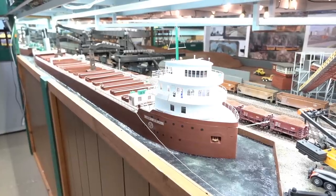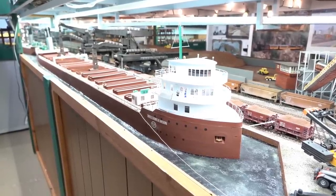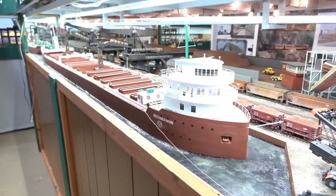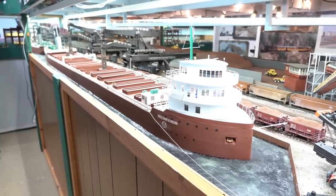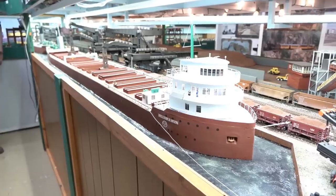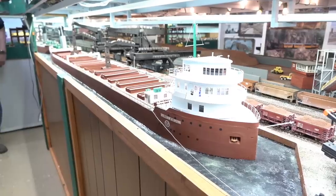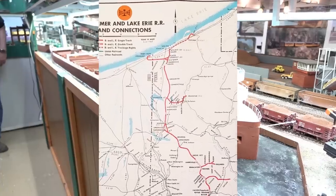Everybody, welcome back. Today we are visiting Mr. Scott Woods, who has a beautiful layout. He's a steel mill modeler, has built some fantastic versions of steel mills and the industrial grittiness therein. Beautiful, beautiful work. Scott doesn't have a name for the layout. However, it runs roughly the Bessemer route from Conneaut, Ohio, down to North Bessemer.